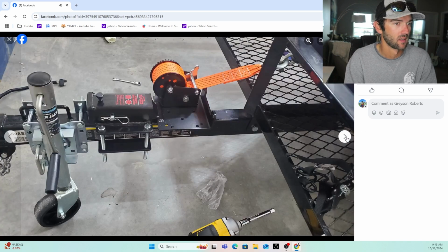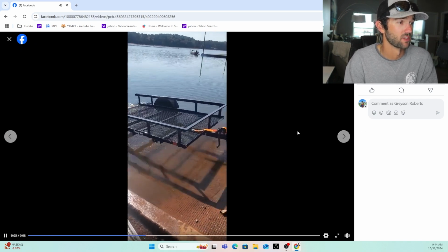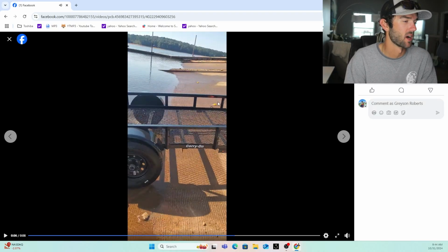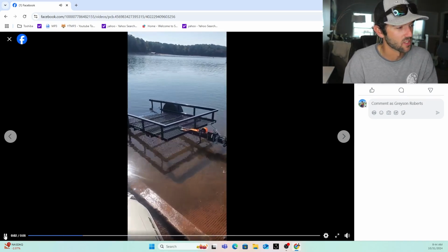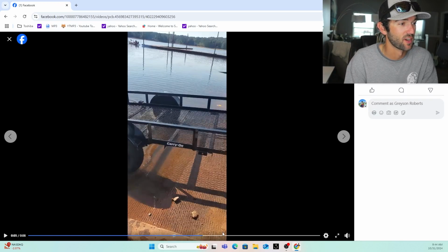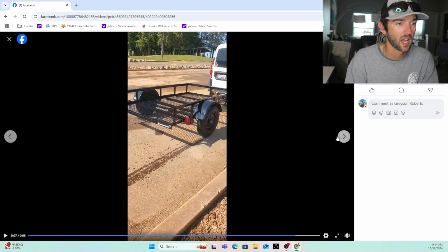Hold on. Let's watch this video. Yeah, this is even deeper than I put my trailer in. But that's that metal grate. That's that metal grate I was talking about that could cause you some issues in the near future. So really, really, really watch that. And the lights were submerged. This was before, I guess, he moved the lights up. I don't know if he destroyed them doing this or what the deal is, but that's not the Miata pulling it. I do really like the trailer.